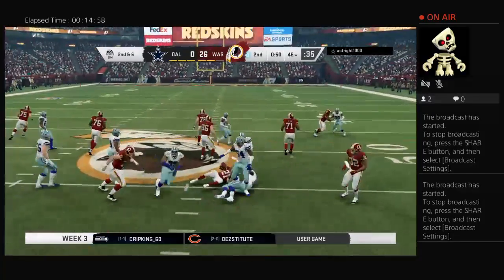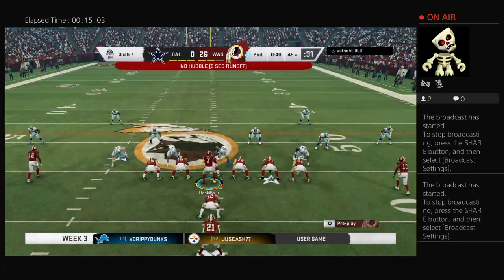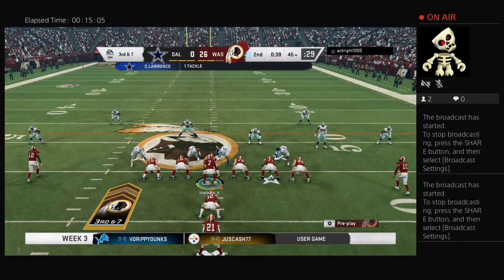On 2nd down now, it's Love. And for a 2nd straight play, that Cowboy defense gets him to the ground behind the line of scrimmage.